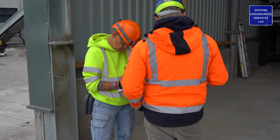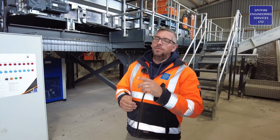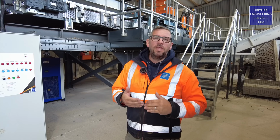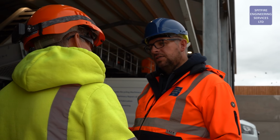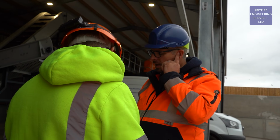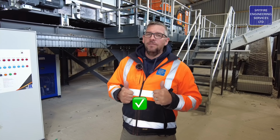Okay, so that's us done the PUWER inspection with Graham, our health and safety consultant. He's come round, got a checklist of all the things to make sure that we're complying with regulations. And successfully, everything is pretty good.